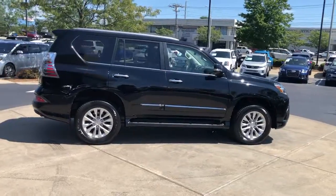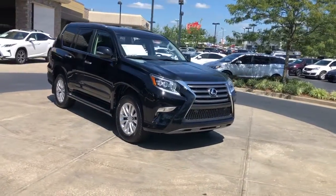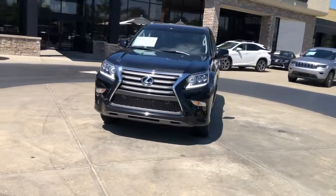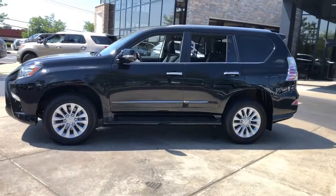and refined three-row SUV. The following are some of this vehicle's highlighted options: electronic stability control, seat memory, trip computer, power windows, bucket seats, four-wheel disc brakes, power steering. Rugged meets refined in this connected and capable GX.